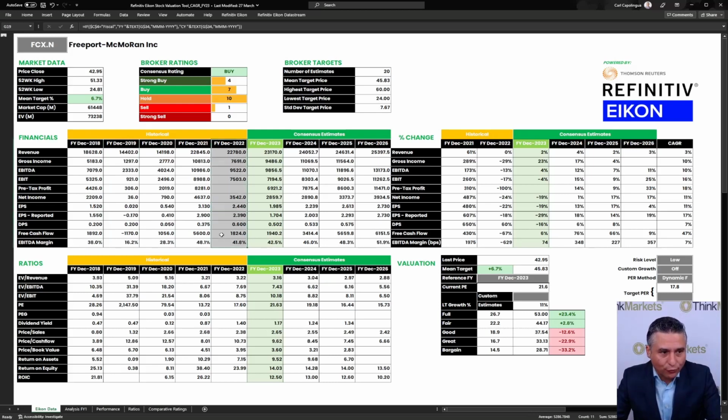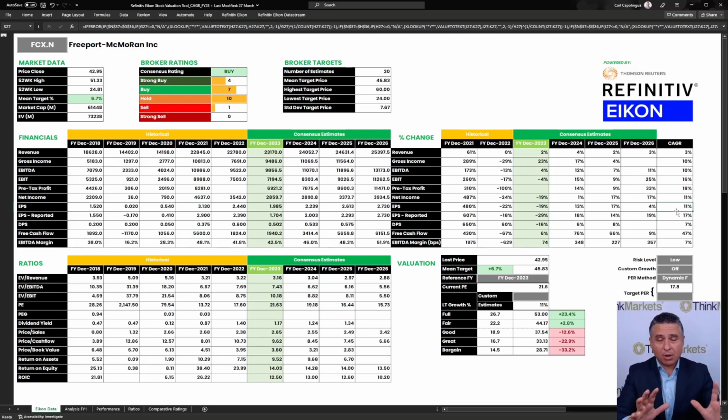Actually, 244 is not great. 198 is not great. And then, as with so many US brokers, it seems to be the case, the earnings are all of a sudden just going to start being great. US brokers seem to be eternal optimists. Look, again, these aren't my numbers.